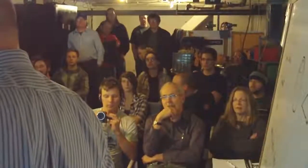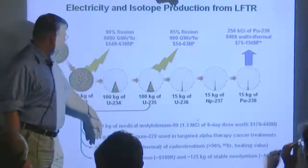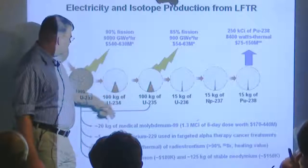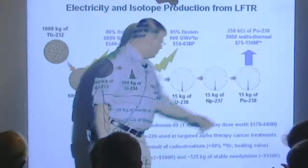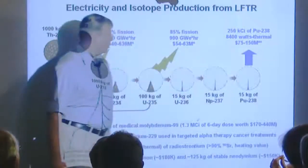1,000 kilograms of U-233, which is roughly what we've got. You know, 90% of that will fission. We can make about $500-600 million in the electricity, another $50 or $60 million on the fission of the uranium-235. Almost all of it will ultimately end up fissioning. Out of about 1,000 kilograms, about 15 kilograms of plutonium-238 will be left over.